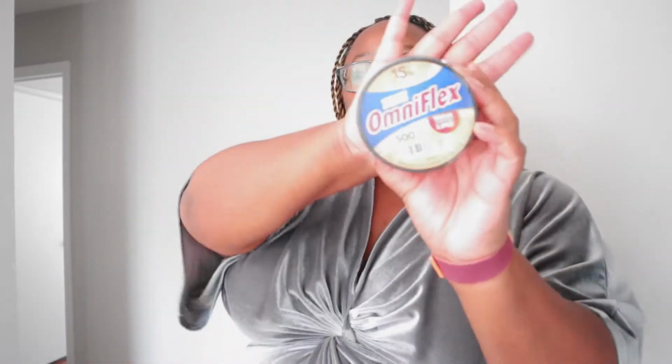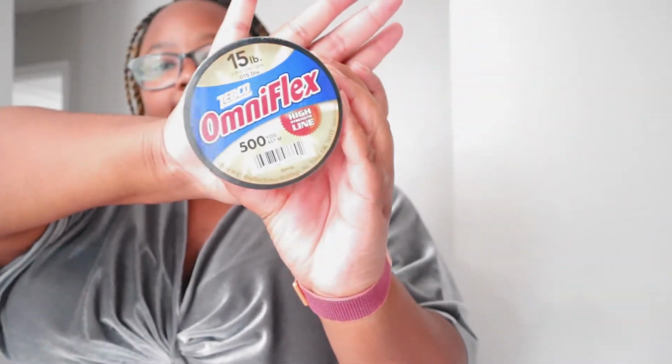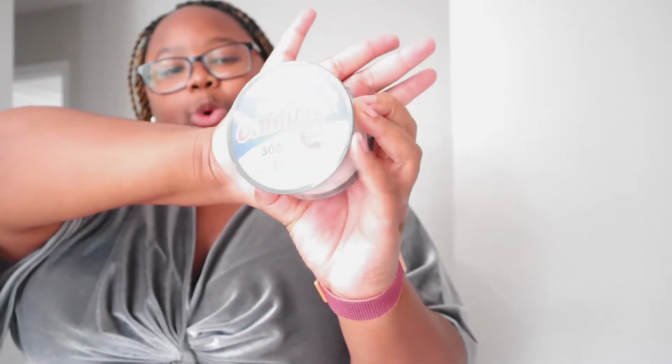And then I also got the OmniFlex fishing wire. And this was like $2 from Walmart as well. So clear, hoping that the wire won't be able to show that much. So we'll see. I've never done this before. This is literally trial and error. I've been watching enough TikTok videos. I've been watching enough YouTube videos. So we'll see how this goes.